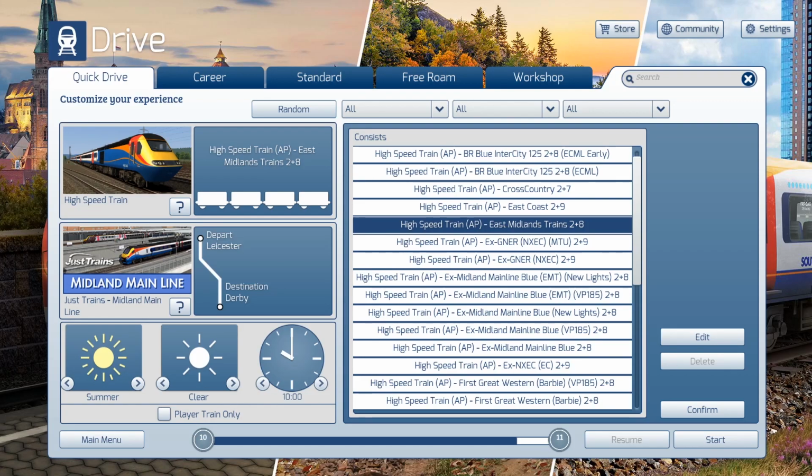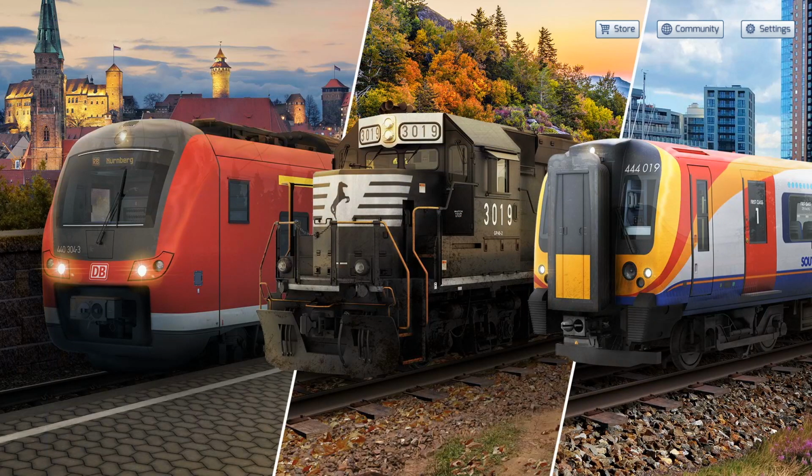This is the Just Trains Midland Mainline extension from Leicester to Derby, and we're going to be doing it in the Armstrong Powerhouse Enhancement Pack of the VP185 Class 43 high-speed train. And so we're going to go into this right this second. We're not going to sit around and wait while I just chat. We're actually going to get into this and drive instantly. So let's start and hope that there's not going to be a dump file, because as soon as I seem to have started this before, I had a dump file basically instantly.